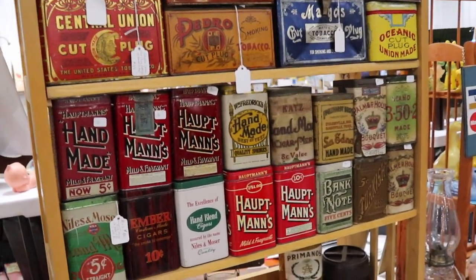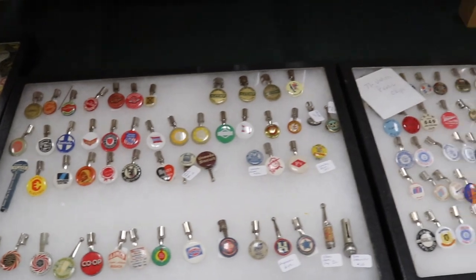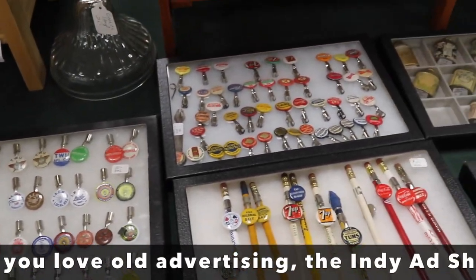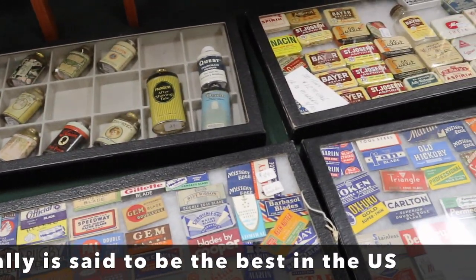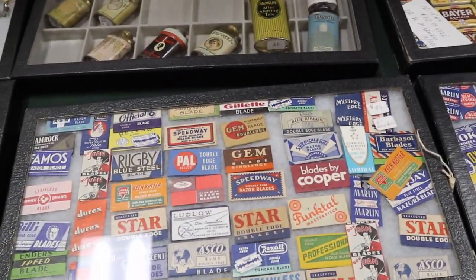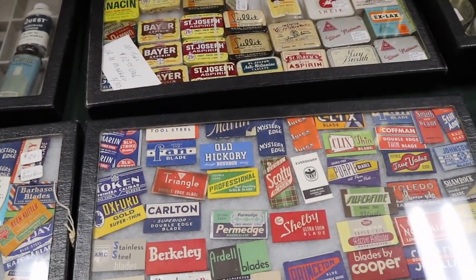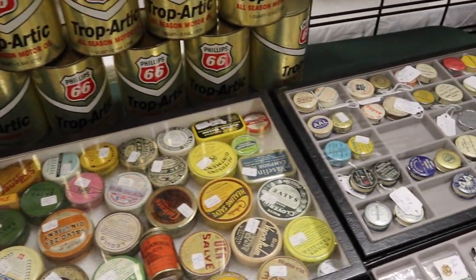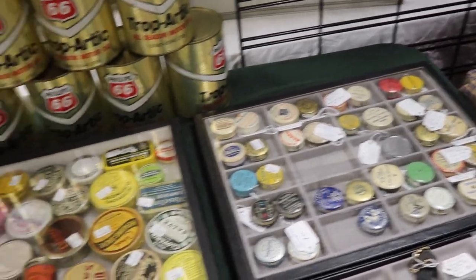Lots of tobacco tins. This guy has just got a ton of great advertising. I'm sure he does the big advertising show in Indianapolis. Lots of pencil toppers, priced around $10 each. All sorts of razor blade pieces. They're selling 50 for $39. That's actually a pretty good price. I get about $3 each for these. I'm kind of tempted to buy another set because I'm low on them. And then we've got tape measures. So he's got lots of fun advertising things.